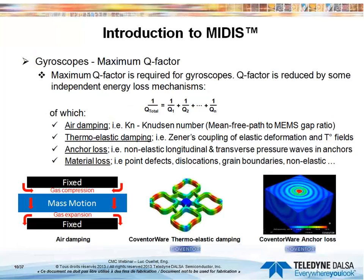So targets for gyroscope, number one, high Q factor. Q factor obviously is defined as, let's say, the quality of the used energy to provoke the motion of the signal. So minimum energy loss. Energy loss, and I note here the independent individual energy loss mechanisms. Air damping is the number one cause. And this comes from the motion of the moving part in a compromised vacuum. The Knudsen number, which is the ratio of the mean free path of the gas molecule to the MEMS critical dimension or gaps, will dictate this energy loss through air damping. And for that, as good a vacuum as possible.